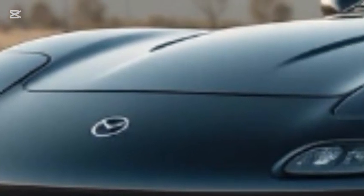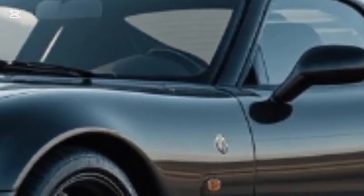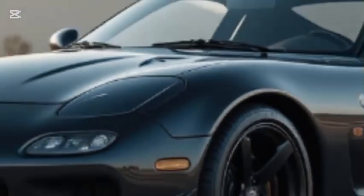The sculpted fenders, redesigned front bumper, and massive rear wing not only improve downforce but also add to the car's menacing stance. The lightweight carbon fiber components and deep-dish alloy wheels wrapped in high-performance tires further enhance its track-ready appeal, making it a true masterpiece for speed lovers.